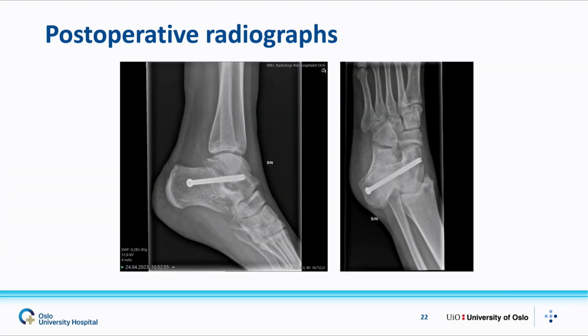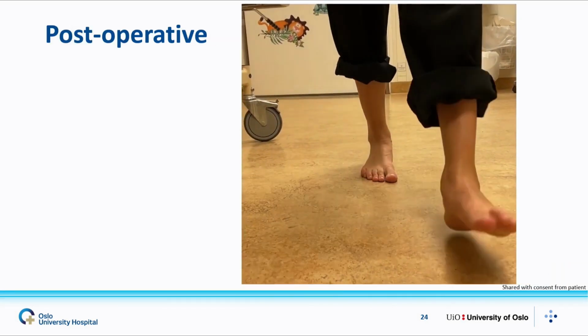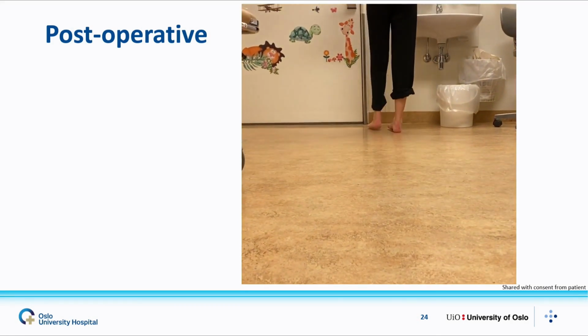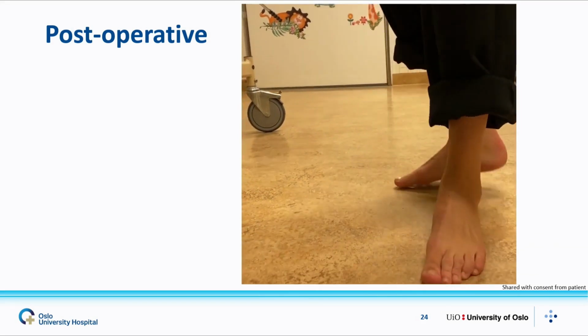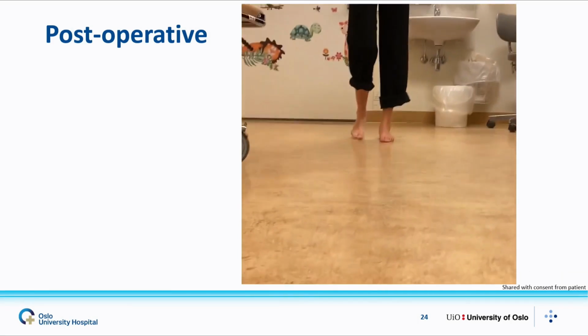This is very orthopedic surgical stuff. And this would be the outcome. So you can see her deformity prior and postoperatively. And this is her outcome 4 months after surgery, without any pain and walking again. And I know this is a super simple case, but I think I would not be able to do an exact correction of this deformity if I hadn't planned it the way I did.